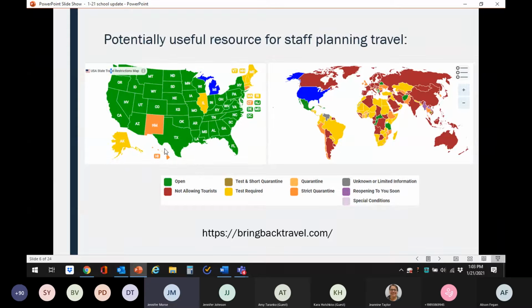And then for the US, it also has what different states are doing. And if you hover over them, it gives you more explanation. And then you can also sign up for alerts if anything changes with a particular state or country. So I'm just sharing that because, again, I know that's always a question, is travel. The recommendations for domestic travel in terms of quarantine and things, none of that's changed. It's still more of an optional thing. But again, it's going to be more and more difficult for people to travel internationally because of the testing, and that's because of the increased presence of new strains or new variants that we're seeing.